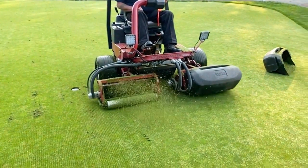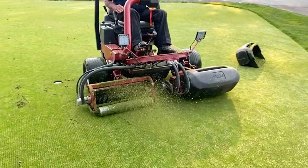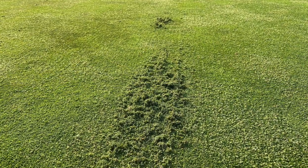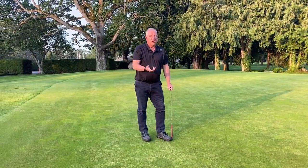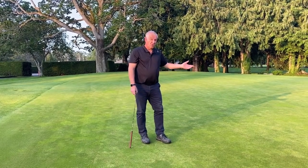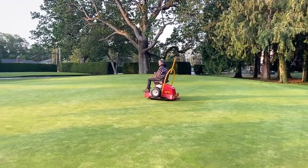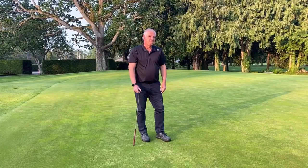The verticut mower slices into the ground and it removes thatch and decaying organic matter, but also removes some of the seed head. And it creates nice little lines in there that we can top dress and fill up. And then finally, what we can do in the meantime is use a greens roller to smooth out these surfaces while we're going through this seed head production period.